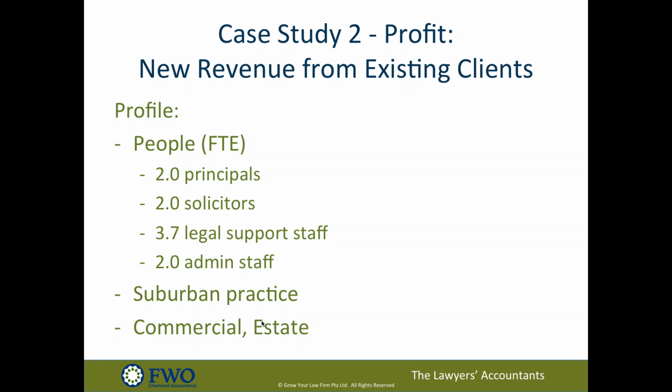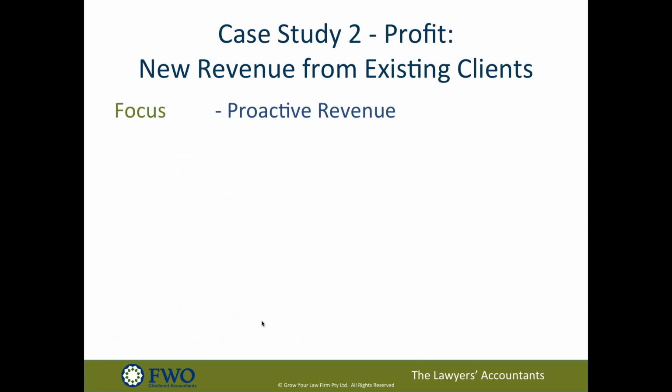They are generally individuals and small to medium-sized enterprises. They might do different things. There might be different socio-economic constraints. But fundamentally, you're providing the same style of services to the same style of target market. So this particular firm has an emphasis on commercial and estate work. So the focus for this firm is on driving proactive revenue.